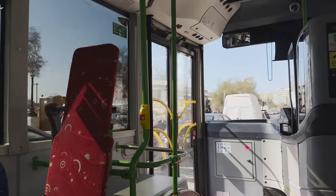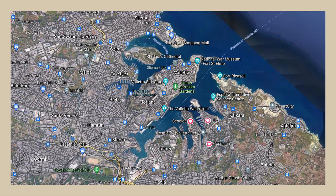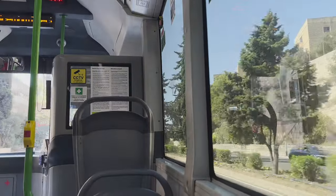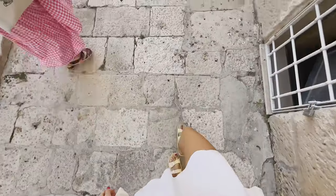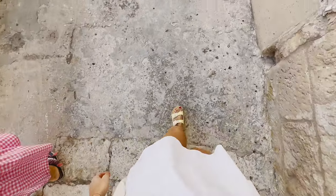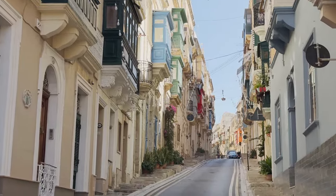Today we are visiting the three cities on the other side of Valletta. We had to take two buses with a change in Valletta since there was no direct one from Sliema. We arrived first in Cospicua, and from there you can basically walk to the other two cities called Senglea and Birgu. I hope I'm pronouncing them correctly, by the way, but probably not.